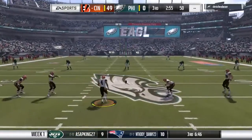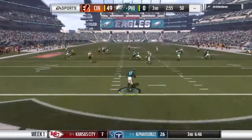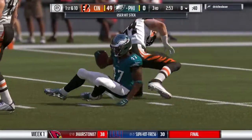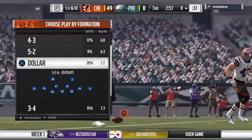Absolutely inexcusable. The kicker's in a defenseless position, and he just gets taken out. That'll be taken in the end zone. And he's going to get taken down inside the 10 at about the 8-yard line. Here's the Philadelphia offensive unit now as they head out to take over possession.